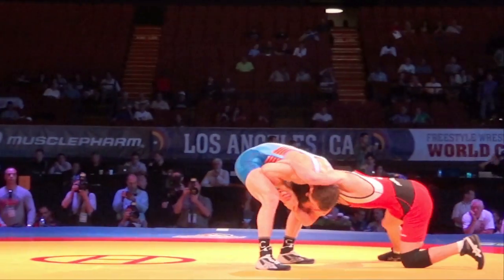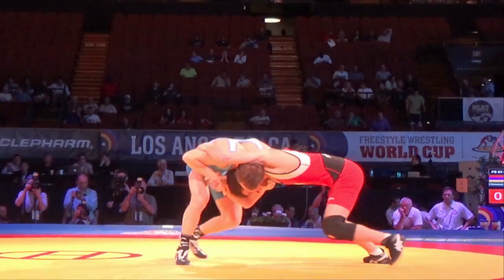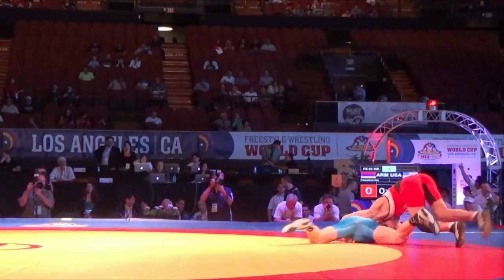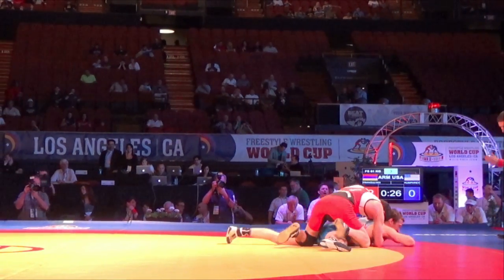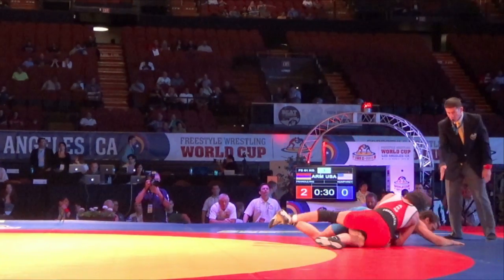For some high-flying action. Looks like he's working on that 2-on-1. You see him trying to suck it up, but gives up the takedown when he was trying to get those hip position in there. So that'll be a takedown for Frangulyan. 2-0 lead for him. We have 30 seconds on the clock going out of bounds.